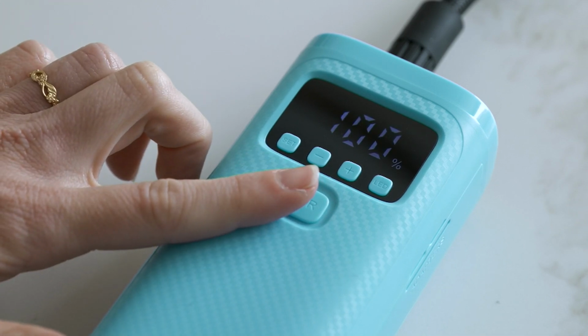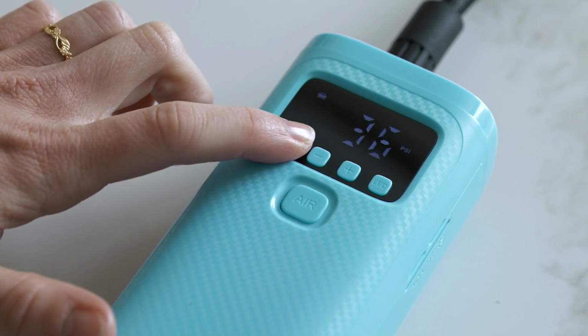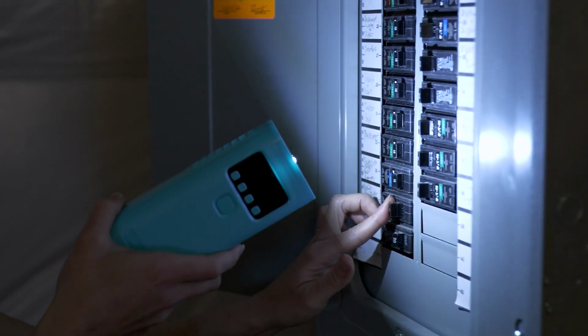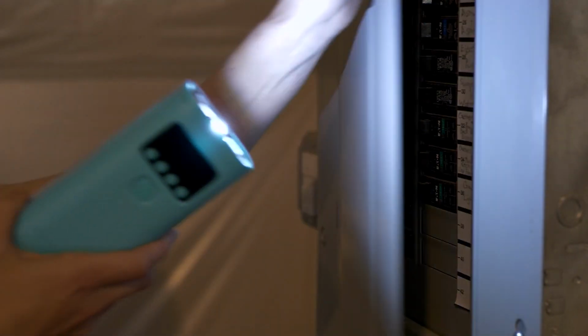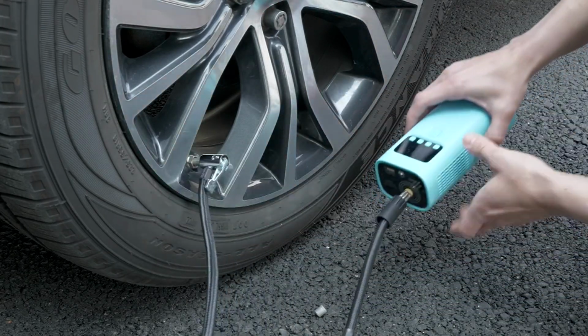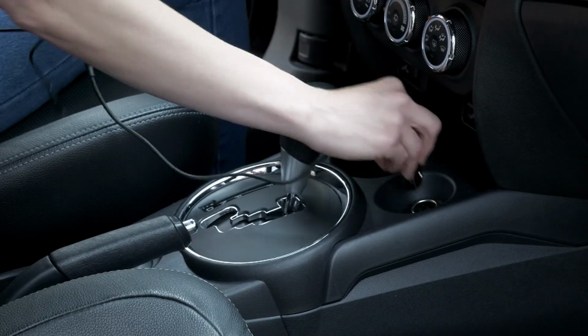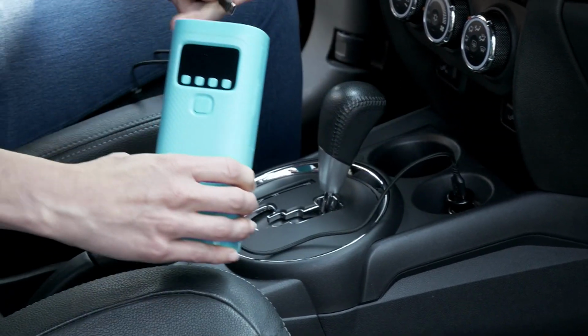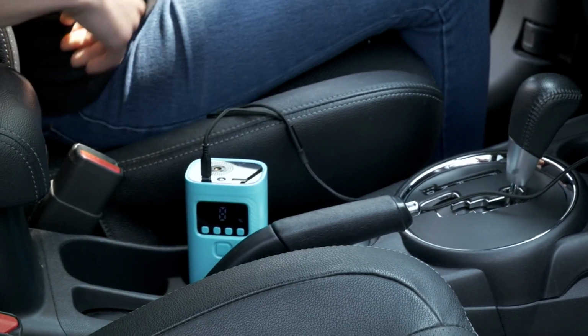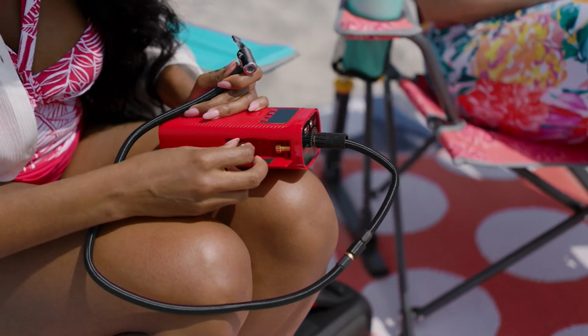So here we are. Oh, my favorite. So this is Limitless AirPro. This is a portable air compressor and power bank. This is a 3-in-1 marvel. If anyone knows me, they know how passionate I am about the AirPro. I insist on having this in all the cars in my life. This is not only going to top off the tires in your car, SUV, and truck, it could be a lawnmower, it could be a motorcycle, an ATV.